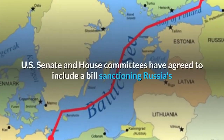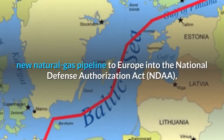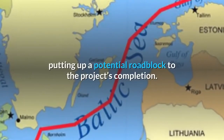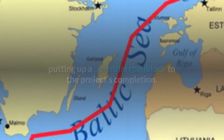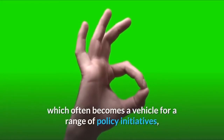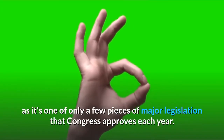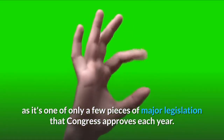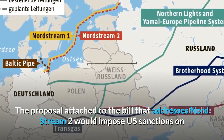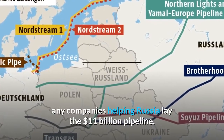U.S. Senate and House committees have agreed to include a bill sanctioning Russia's new natural gas pipeline to Europe into the National Defense Authorization Act (NDAA), putting up a potential roadblock to the project's completion. The House and Senate are expected to vote later this month on the NDAA, which often becomes a vehicle for a range of policy initiatives, as it's one of only a few pieces of major legislation that Congress approves each year. The proposal attached to the bill that addresses Nord Stream 2 would impose U.S. sanctions on any companies helping Russia lay the $11 billion pipeline.